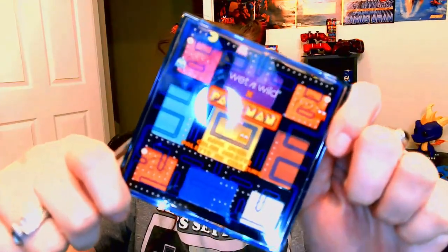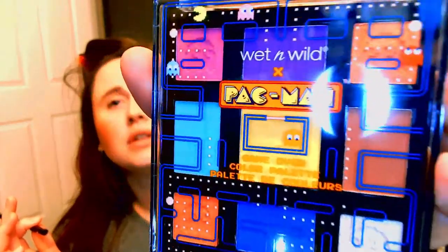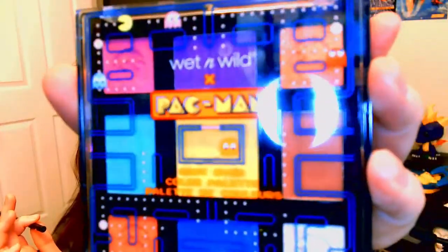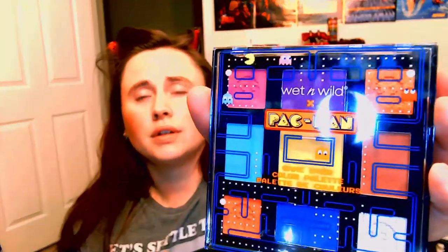Well, up next is the eyeshadow palette. Wham! This is the Game Over color palette. And we've got our little brush here. So before I even start, this detail work is just awesome. Little ghosties everywhere. Very Pac-Man up in the corner. Really flipping cool. That's so awesome. And these are empty. I don't know what I'm going to do. I'll shove something in them. Maybe little DS games or something. Not a bad idea.